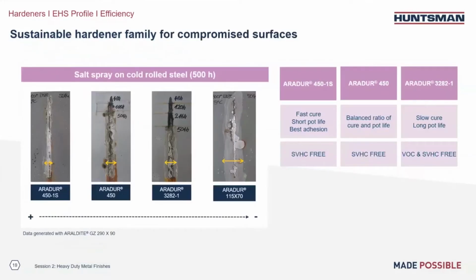Here, still the same hardener family for compromised surfaces. On this slide you can see our salt spray accelerated test result on cold rolled steel with reference Aradur 115 on the right side. Our accelerated test is just a blend of resin and hardener without additives. So actually 500 hours is a very good value considering it's not really easy to adhere on this substrate, cold rolled steel. The 3 modified polyamidoamines show much better results than the reference, as you can see from the delamination around the scribe. And in general, Aradur 450-1S seems to give the best result with this test.